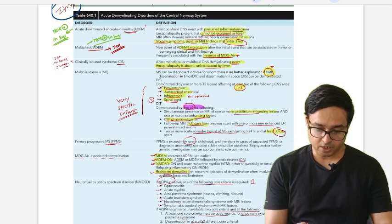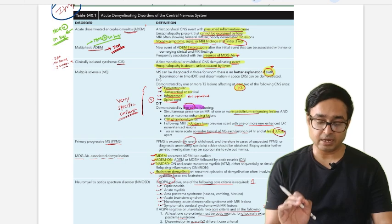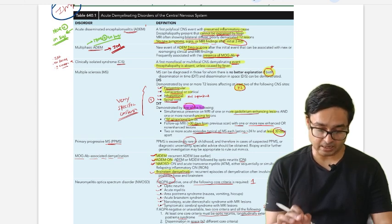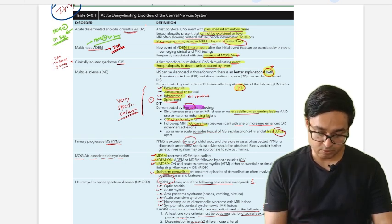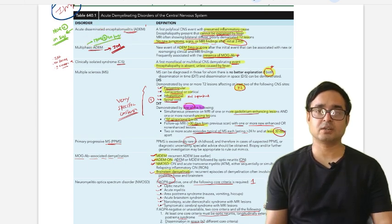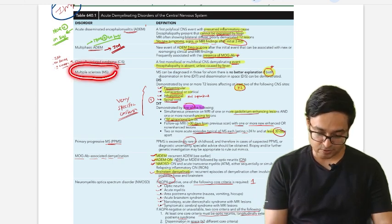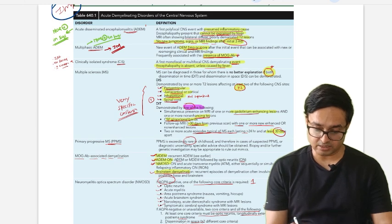Multiphasic ADEM is a new onset of ADEM 3 months or more after the initial event. So this will be called multiphasic ADEM, and MOG antibodies are associated in 100% of cases. So MOG association is 100% in multiphasic ADEM and 50% in ADEM per se. Very important. Multiple sclerosis, again very important.